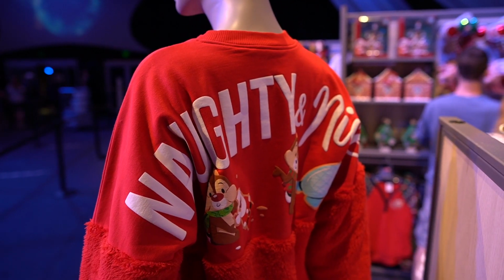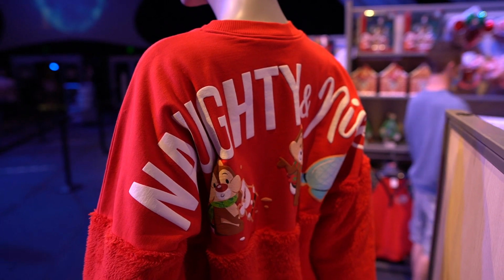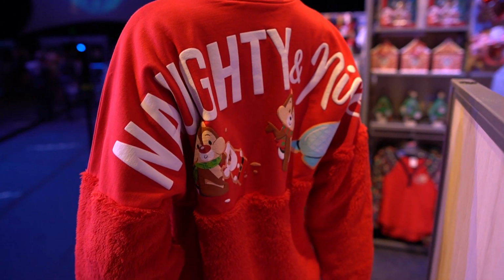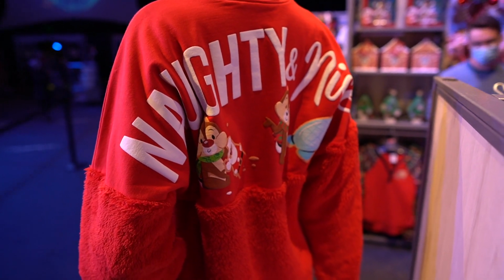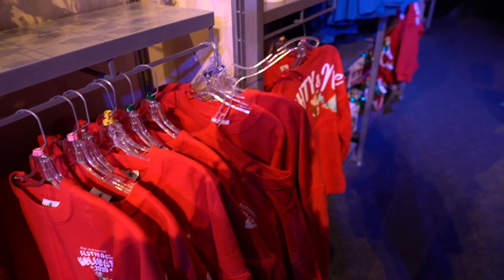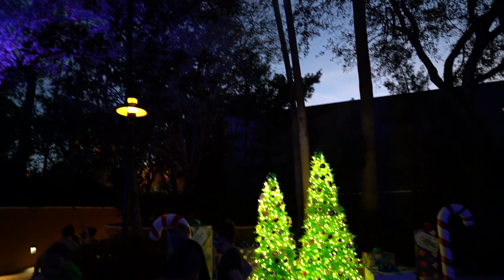Oh yeah, before I forget, here's a look at the back of the new holiday spirit jersey from Festival of the Holidays with Chip and Dale. I like it. I mean, it's very girly this year, but it's different, and I like different. And it's dark. We were in there for a long time.